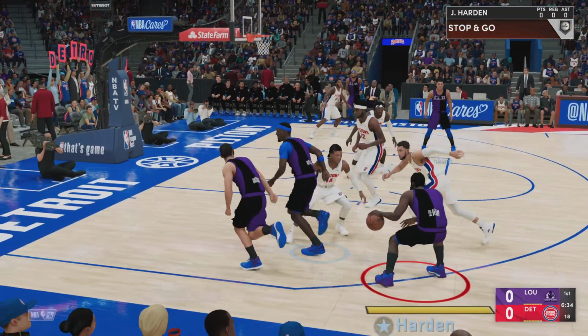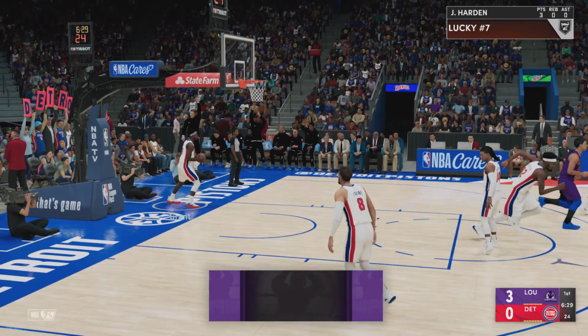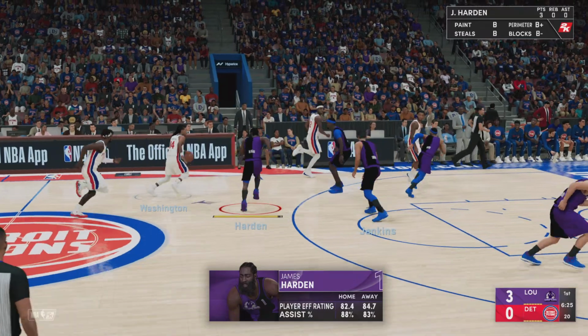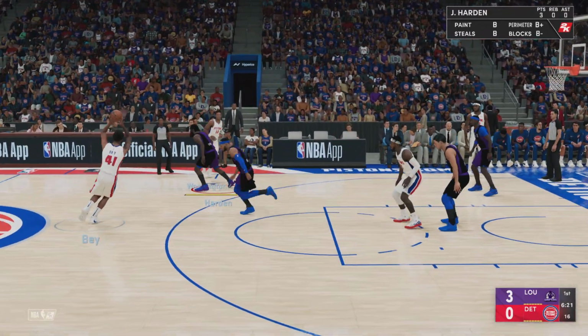Outside Harden. Takes a three. Sends it home from three-point land. And that's just precision personified from Harden beyond the arc. I mean, he looks so comfortable shooting from out there. Pass to Bay.